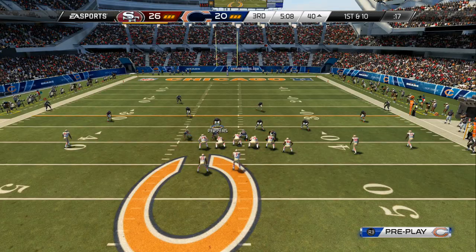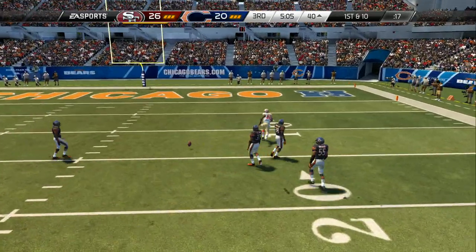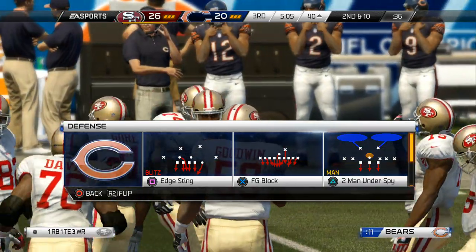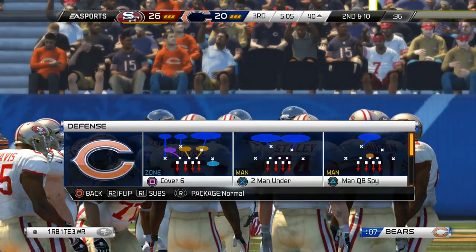From the gun. He's looking to the right here on this throw. Number seven. Good job by the corner that time, knocking the football down on the throw down the field by the quarterback. That will go down as a pass defense by him. Good job.